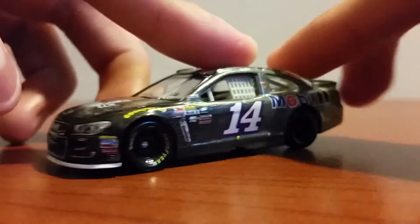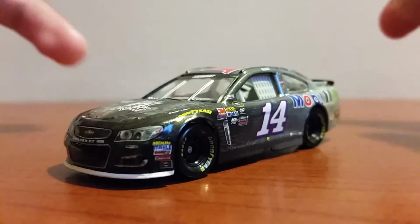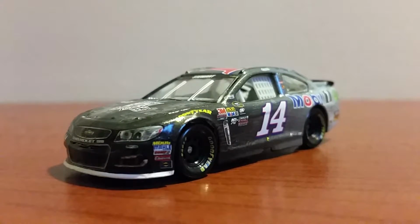But overall, a very cool car, and I realize I'm rambling now, and I'm going on 12 minutes for a NASCAR Authentics diecast, which really shouldn't ever happen. But I'm just going to make it simple for you here. If you're a Tony Stewart fan, you can find this car still, or you're maybe thinking about getting it like I was, I would definitely pick it up. If you're a Stewart fan, you probably already have it.